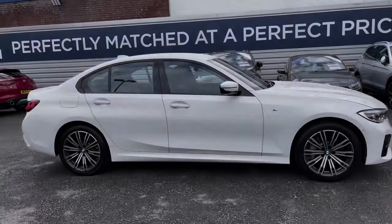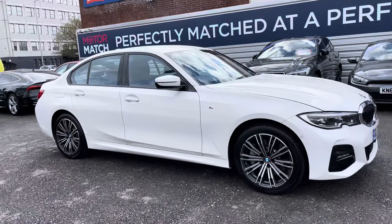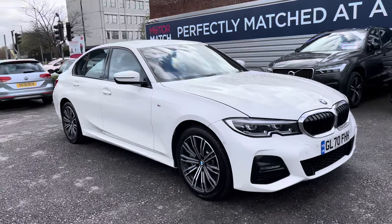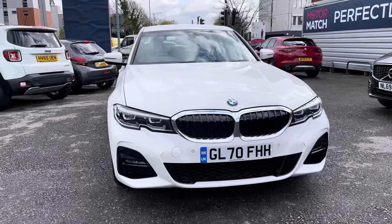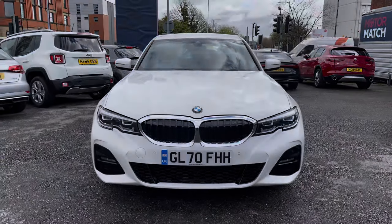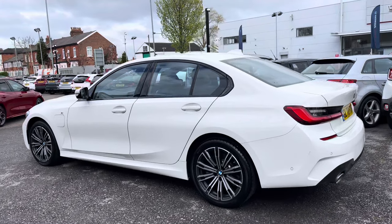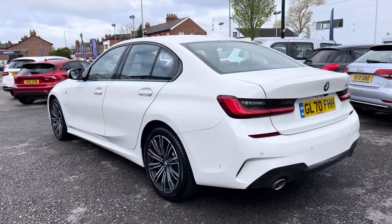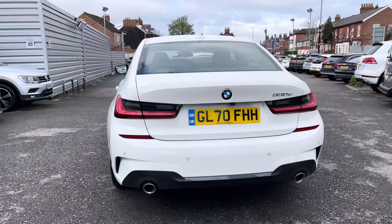use vehicle. Here we have this brilliant BMW 3 Series 2.0 330e 12kWh M Sport Auto. Now, this vehicle has currently done 24,431 miles and it's finished in the colour Alpine White. It's a super stylish, fuel efficient saloon.